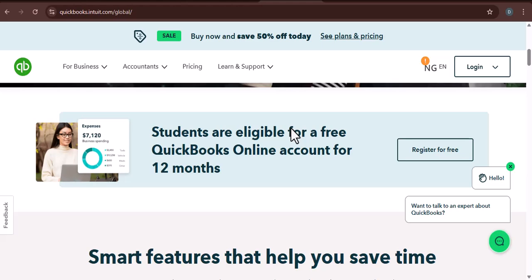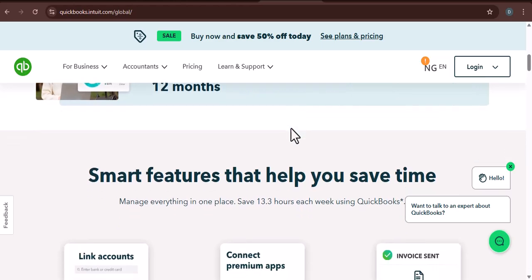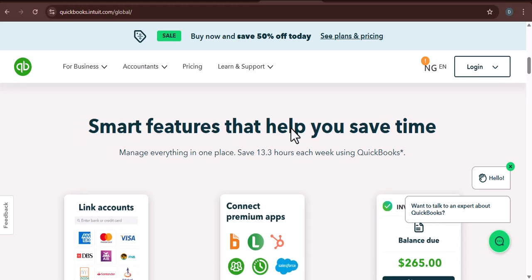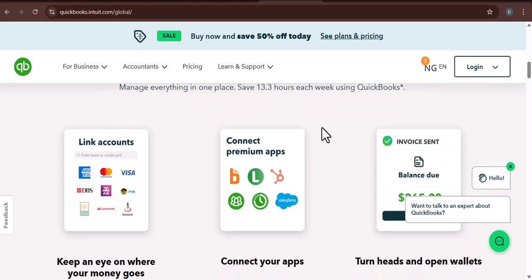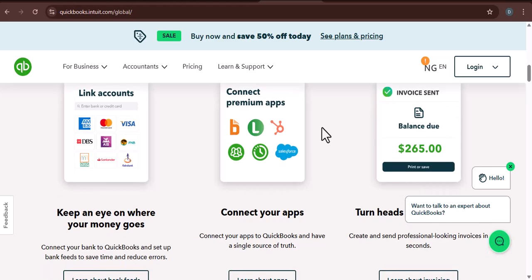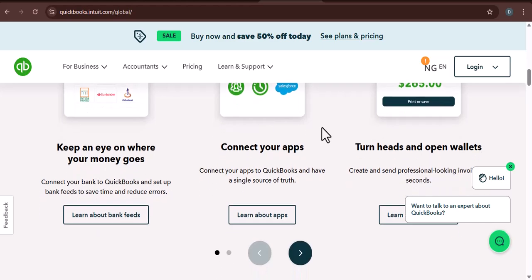Option 4. Third-party consolidation tools. There are third-party tools and apps that can help you consolidate financial data from multiple QuickBooks Online accounts. These tools often provide more advanced reporting and analysis features than QuickBooks Online's built-in consolidation capabilities. However, it's crucial to thoroughly research and vet any third-party tool before using it. Ensure it's compatible with QuickBooks Online and that it meets your specific needs and security requirements.